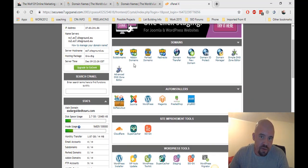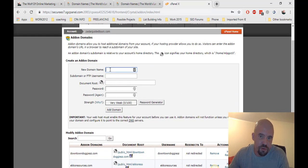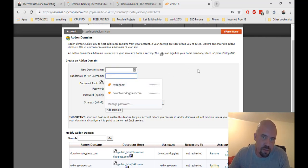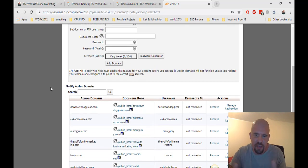Now we have added our new domain into the add-on domains. So if it was twim.net, I'd add it in here, copy paste in here, click away. These two fill in automatically. You put in a password and click add domain, and then your domain is added. It's in your control panel, it's in your cPanel. It's now where you can start working and building on your domain.